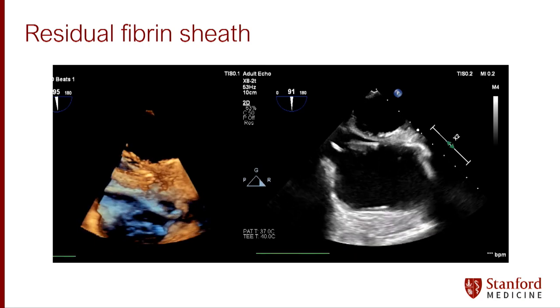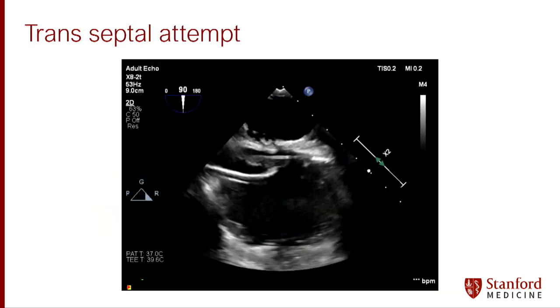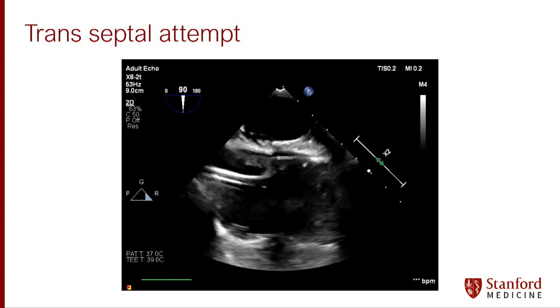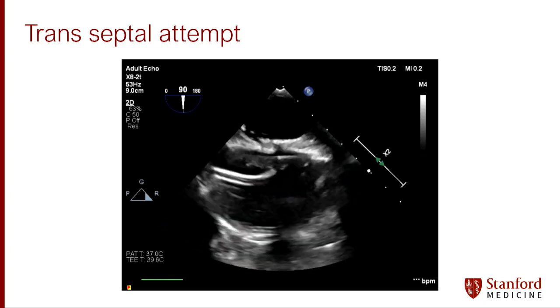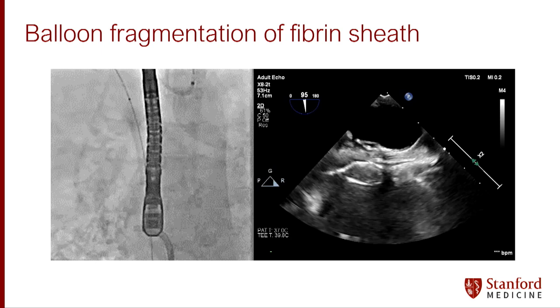And so what I decided to do there was to actually balloon the fibrin sheath, because I still couldn't get through. You can see here, transseptal attempt. I've got the medium curve Agilis. It's still in the way. I can't get any needles through. I can't get any wires through because that fibrin sheath is in the way.